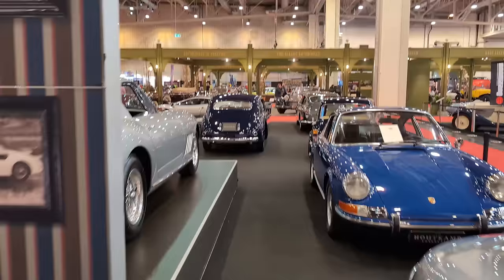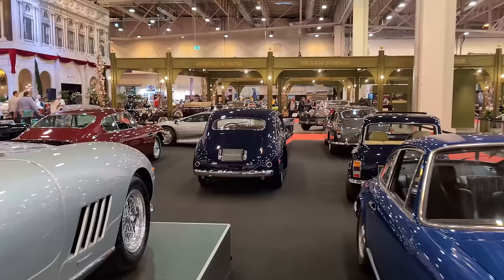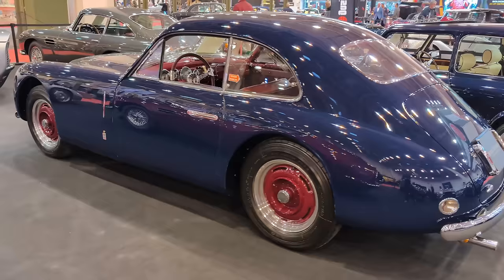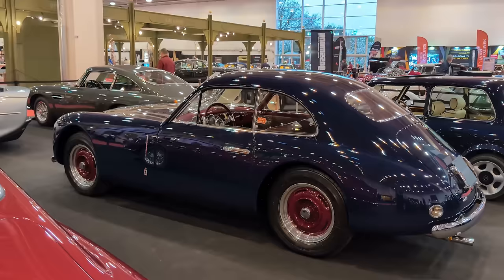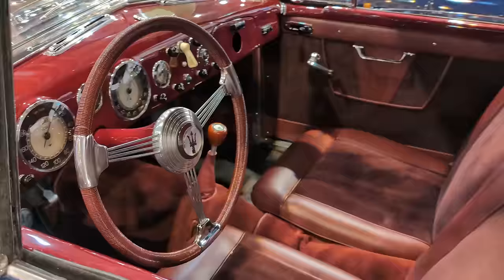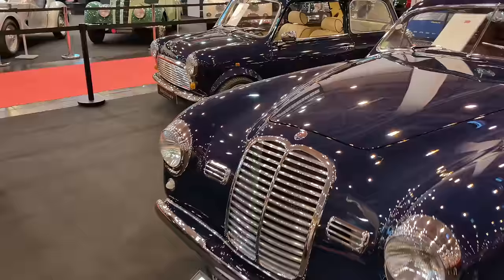Continuing down the line here. Yeah, I'm skipping over the 275 because there's this amazing Maserati. This is the first series A6G, I believe. In a beautiful color scheme, dark blue and burgundy. Love these steel and aluminum combination wheels. You see the burgundy interior here, the corded steering wheel. Wow. So it's a Farina designed 1949 Maserati A6 1500 Pininfarina for 550,000 euros.